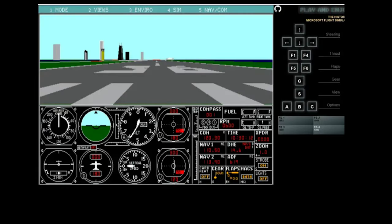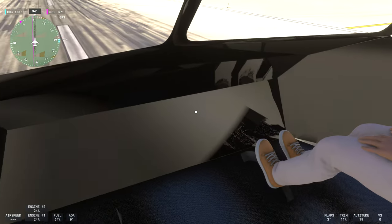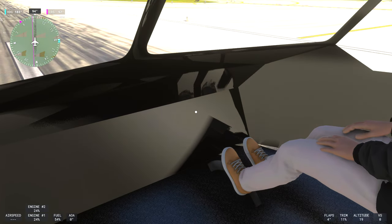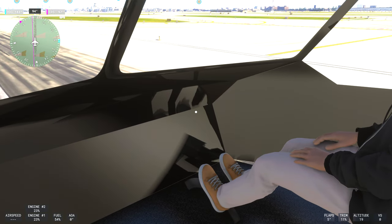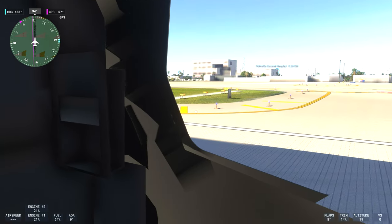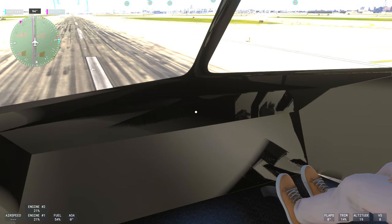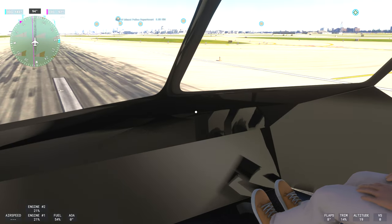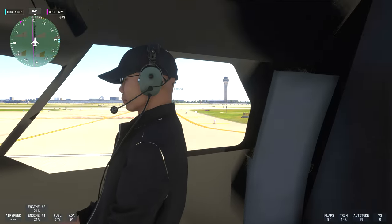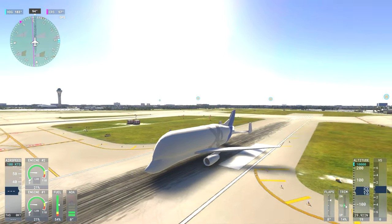Microsoft Flight Simulator 1, 1982, has better graphics than 2024? This is the Airbus A330 Beluga XL. And this is currently the state of this game right now. This is what happens when we rely solely on cloud-based services. And it seems the aircraft are also being streamed.